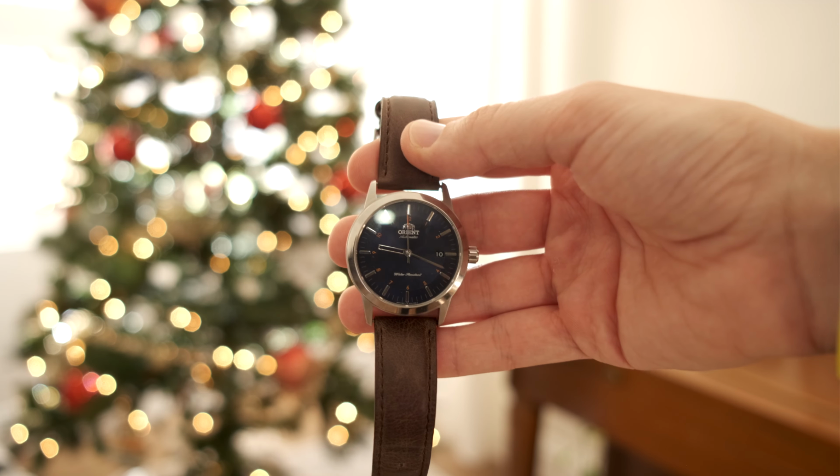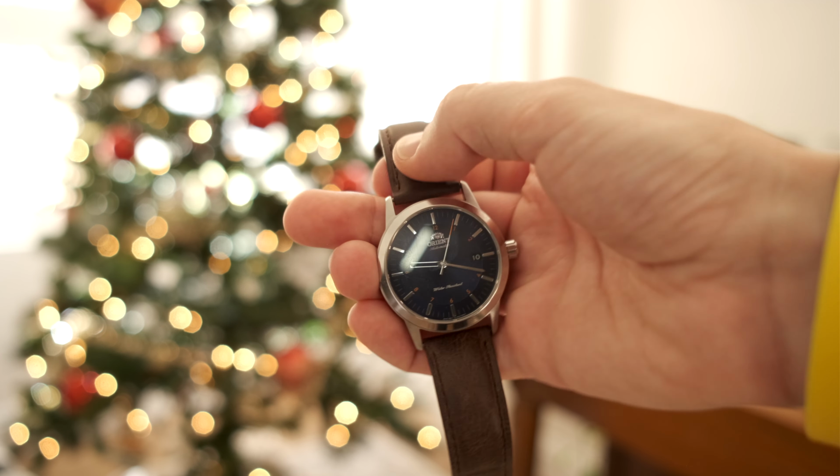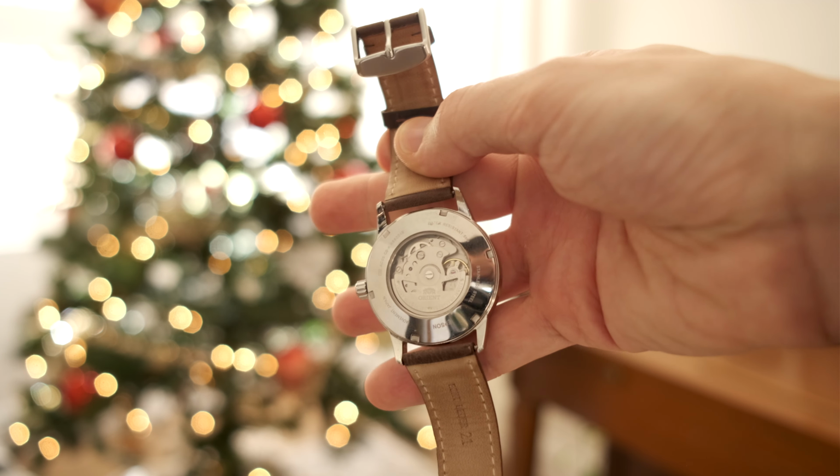Lastly, I've got another Orient watch that I got from my wife when we were dating. And again, I couldn't even tell you what the model number is, but there's something so special about when the people who are closest to you and in your life give you meaningful gifts that you can really cherish and enjoy.